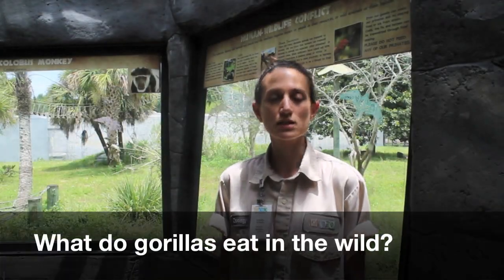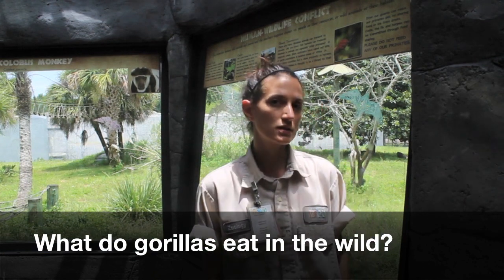Gorillas in the wild just eat a lot of vegetation, so they eat leaves, they'll eat the bark off the trees, they'll eat whatever native vegetables or anything that's growing in Africa in their homeland. Here they do eat a lot of vegetables and they eat a lot of greens.